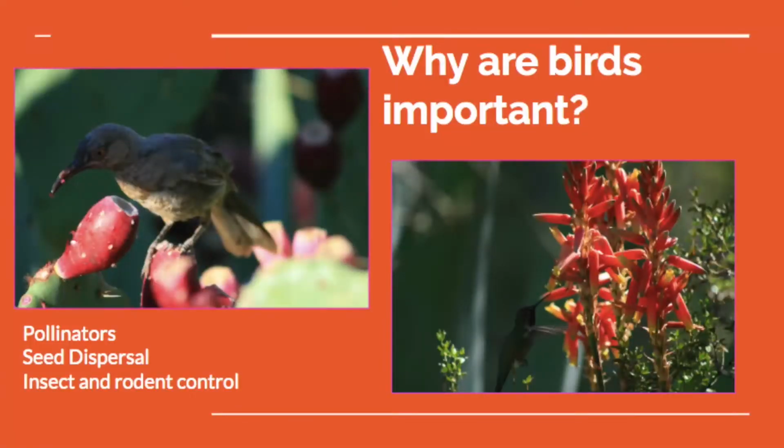And we're going to talk a bit more about why birds are important to conserve and what scientists are doing right now for them, as well as what you can do from home. So let's talk about some of the reasons why birds are important within their ecosystem and important to humans.